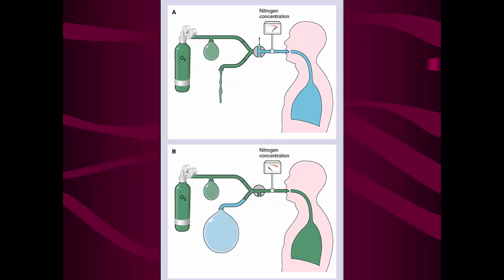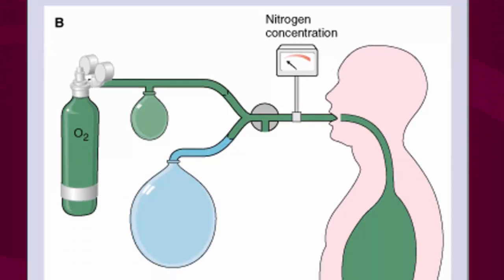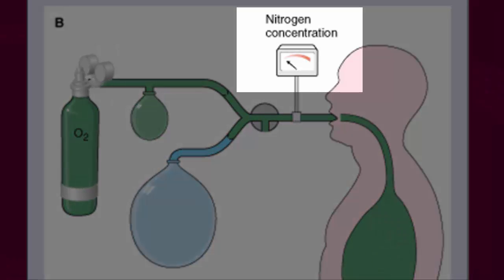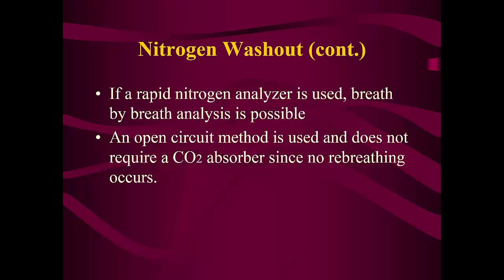So this is what it looks like here. This is another before and after. Before the test begins, you see that the switch is open here. Now, this is not a closed circuit, so we don't have to be concerned. In other words, no rebreathing occurs. So there's no concern here about CO2 and a baseline. But you see, at the very beginning of the test, the nitrogen concentration is high. And as you get it washed out, down here in B, after we've switched in and started the test, as you progress here, the nitrogen concentration gets lower and lower and lower. And of course, our goal is to get it down to 1% where we can end the test. So a rapid nitrogen analyzer is used, and it's open circuit, so we don't have to be concerned about CO2 or baseline.